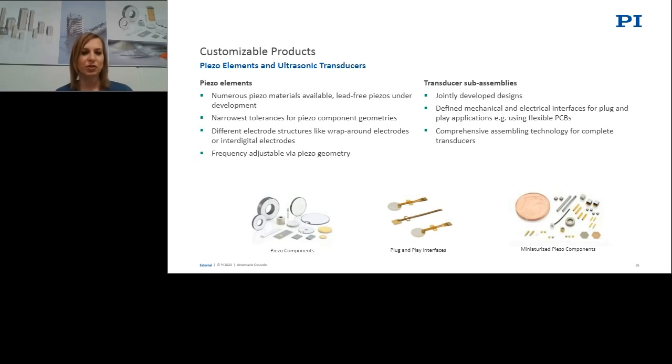And when it comes to transducers and transducer subassemblies, we from PI are always happy to support with jointly developed designs. So we offer, of course, mechanical and electrical interfaces, as you can see, these flexible PCBs and piezo elements for plug-and-play solutions. And again, as I said, our deep expertise in assembling technology.